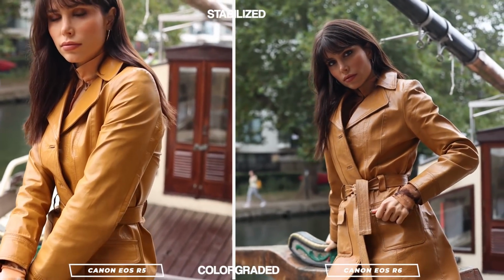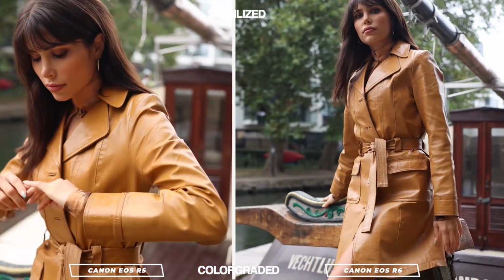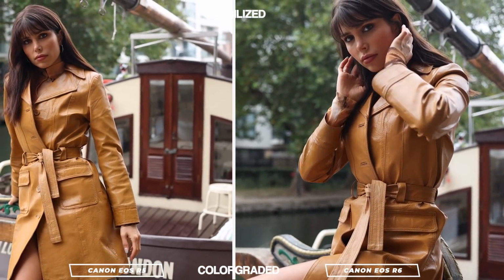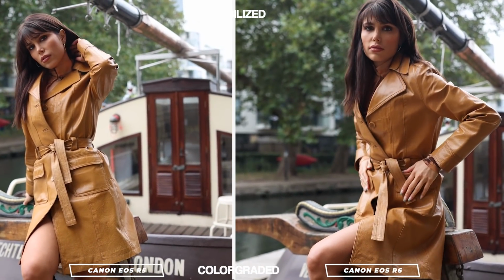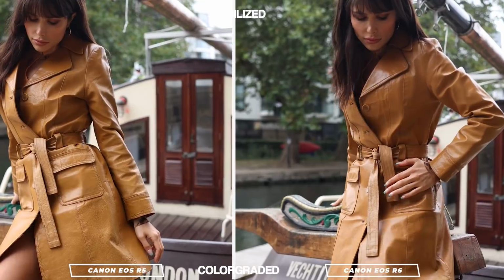All in all, the video colors are really, really beautiful. The dynamic range in the images is really good as well. There are no clipped blacks or overexposed whites, and they are pretty easy to bring back in Lightroom as well.